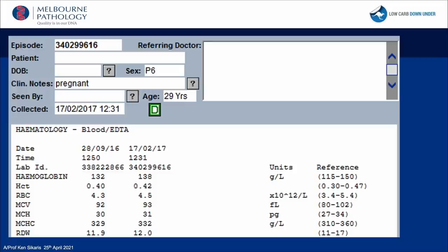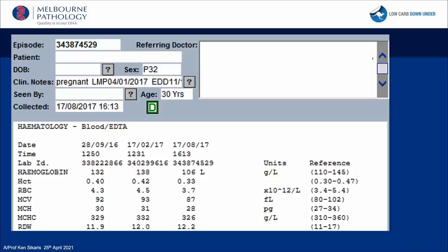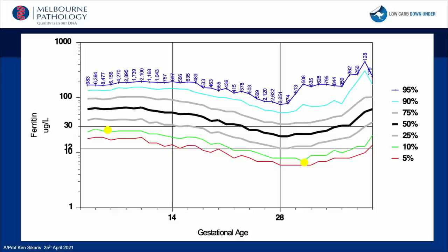And in the third trimester, when she was tested, surprise, surprise, she's severely iron deficient and developed anemia. The warning was there in the first trimester. And we can see all women on average drop their ferritin across pregnancy, and the lowest point is in the third trimester. And we could have predicted from a ferritin of 29 that she would be undetectable in the third trimester if she didn't have treatment. So, what importance does that have?